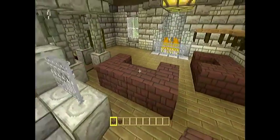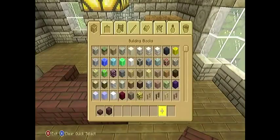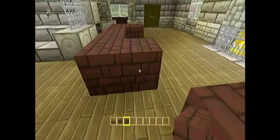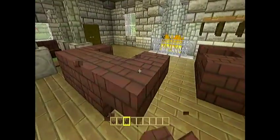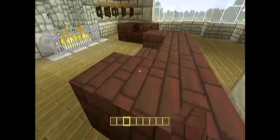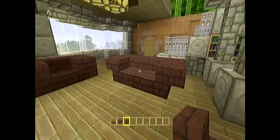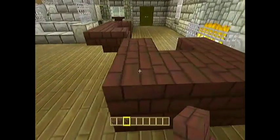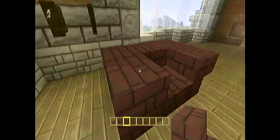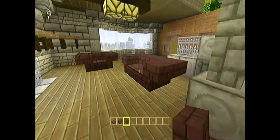Okay, so we got like our couches. And we need to make these look less rubbish. So first things first, I think we can probably do some experimenting with the stairs. Might make things look a little less weird. Try this, maybe. See, that's already 1,000 times better. I like that now. Okay, let's do that with this as well. Here we go. Yeah, like I say, already 1,000 times better.